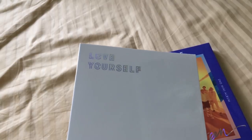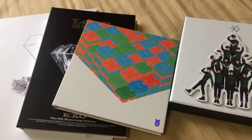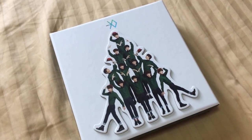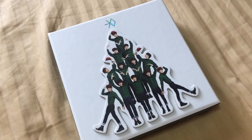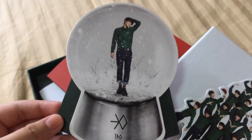Next, I got BTS's Love Yourself album, and I guess this is the Her version, and this is for another friend. Now moving on to my own albums. I got another Miracles in December album since I broke my snow globe and I wanted another one, so I bought one. As for the snow globe, I got Tao.